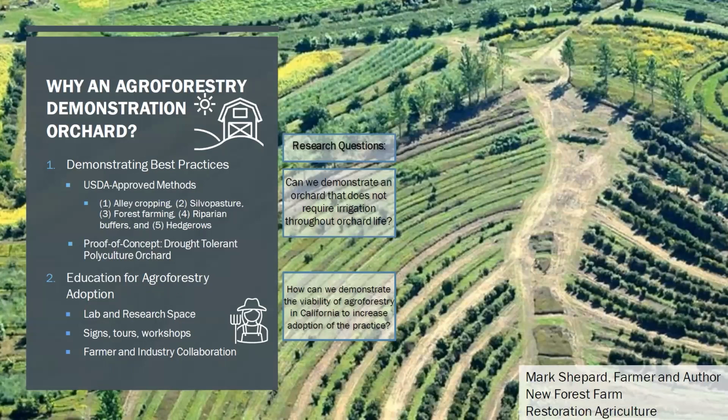So with all that, we decided to do an agroforestry demonstration orchard to show people the possibilities. The research questions that I had here were, can we demonstrate an orchard where we can pull water off and really limit our water usage in the orchard? And can we show the value of this so that other farmers might adopt similar practices? There's a lot of USDA approved methods that can be funded. So a lot of these practices can get grant funding.